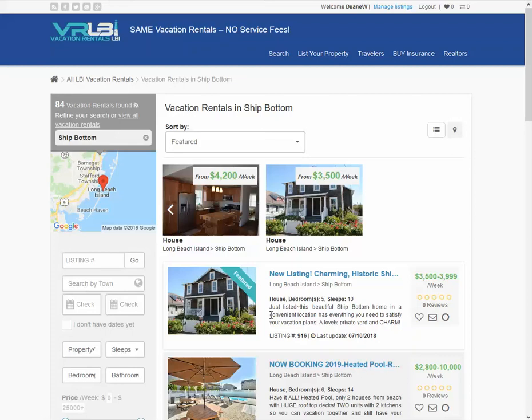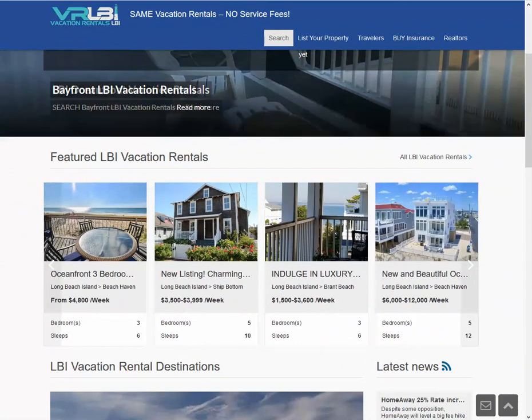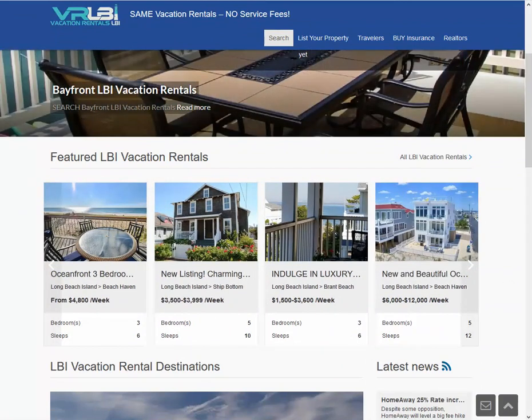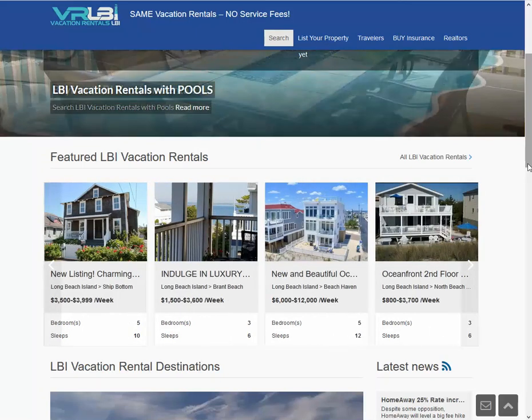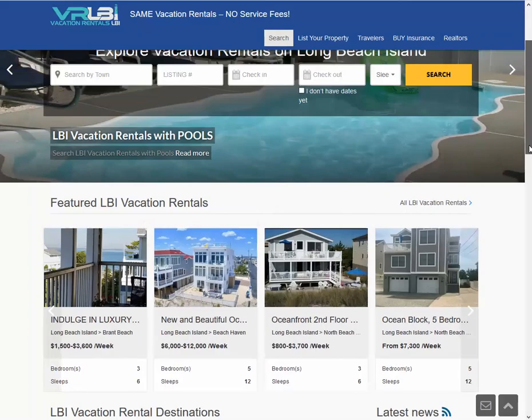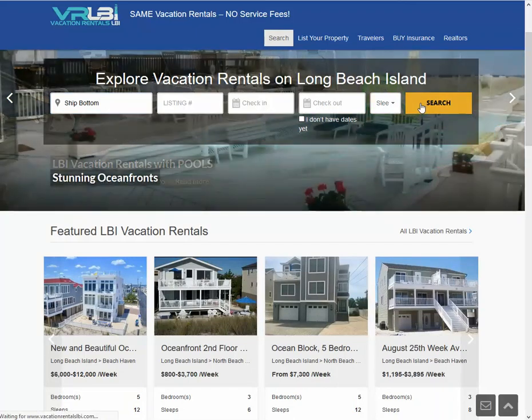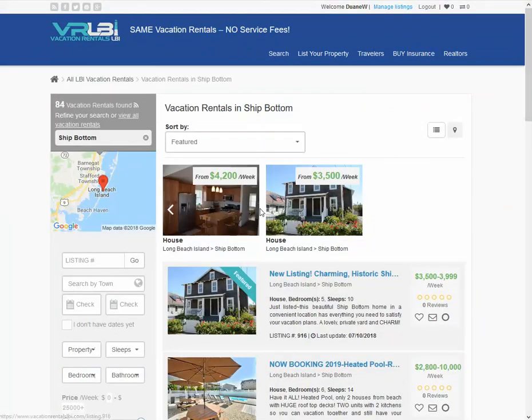Okay, the featured listings also show up on our homepage. If you go to our homepage before people do the search, these are our featured listings right here. And you'll notice every couple of seconds they scroll through to a new listing. So by featuring your listing, you get prime exposure on the homepage, which will really increase the number of impressions that your property gets. And then you'll also be at the top of the search results when somebody searches in a particular town. So in this case for ShipBottom, you'll see all the featured listings on top.